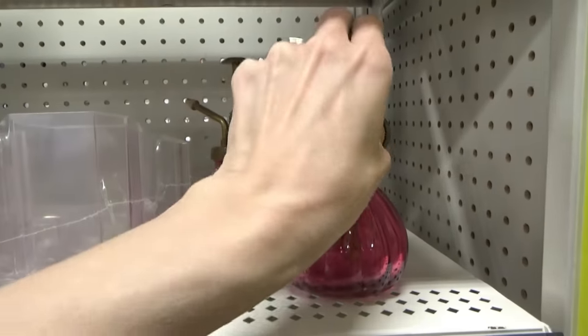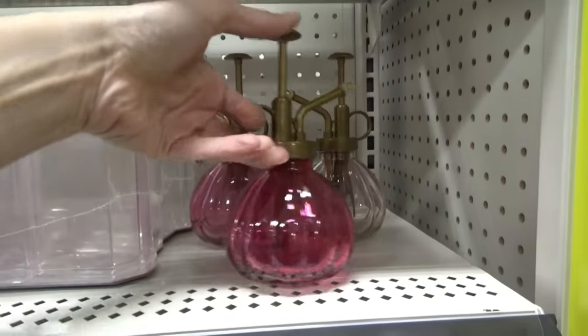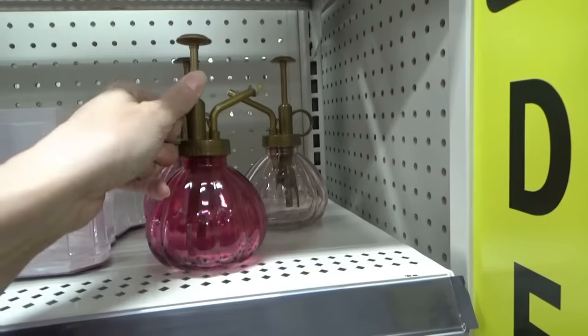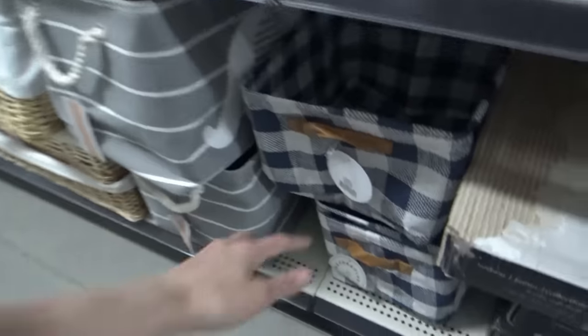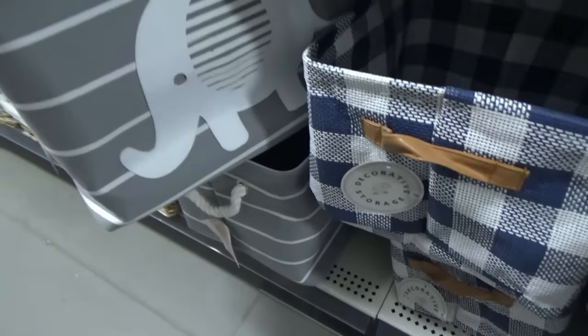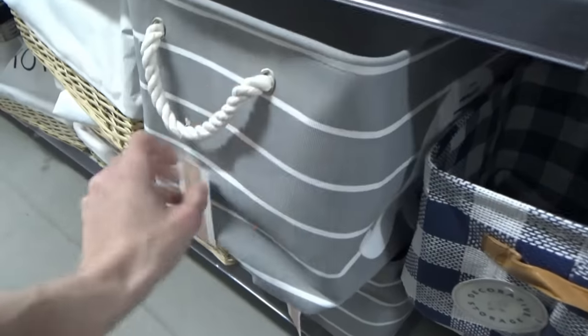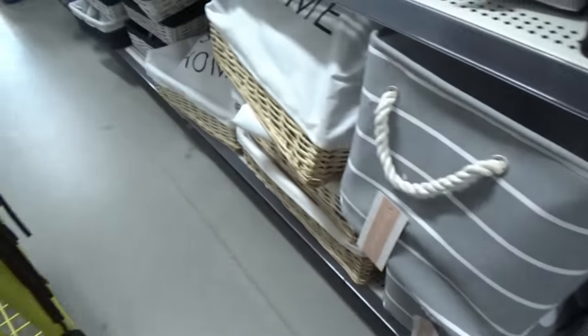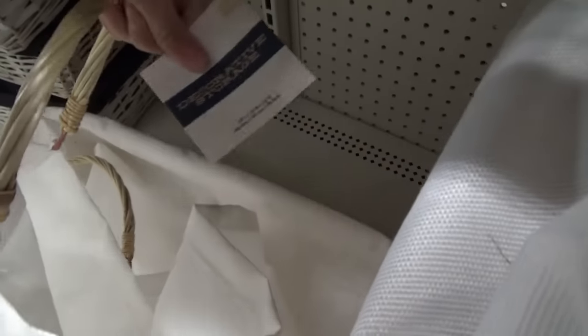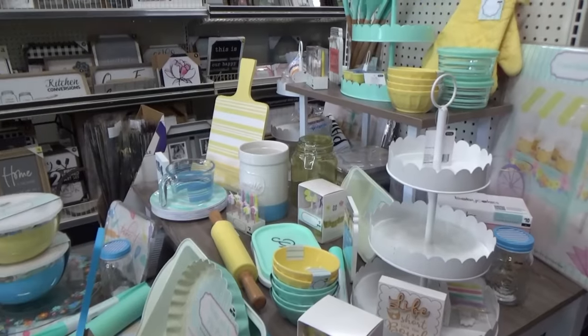It's old-timey perfume things. That is cute. Do they have anything in them? No, they're $3. We got some nice baskets here. How much are these? 10 for these blue ones. Oh, that's pretty flimsy for 10. I would think 5. I'm just saying, but this one's neat. Oh, it's got an elephant on it. That's cute. They're 12. This is a really big one. I'm going to guess 20. 18.